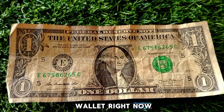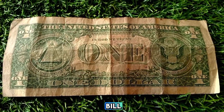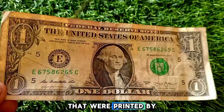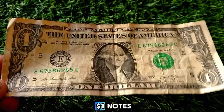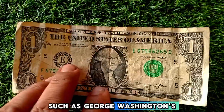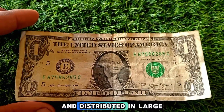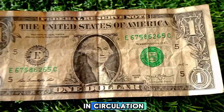1. The basics: the 2013 $1 bill. The 2013 $1 bill is part of the Series 2013 Federal Reserve notes that were printed by the United States government. These bills are regular $1 notes with the iconic symbols of American currency, such as George Washington's portrait on the front and the Great Seal of the United States on the back. Most of these bills are printed and distributed in large quantities, making them relatively common in circulation.